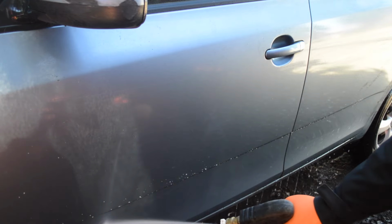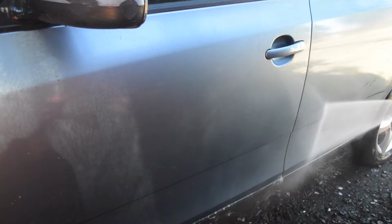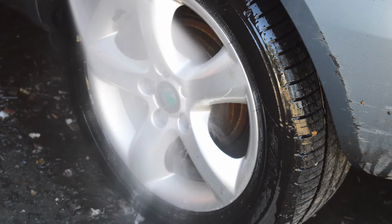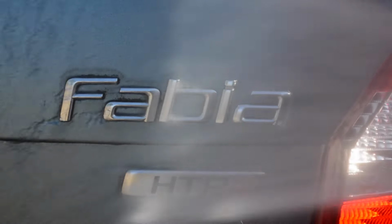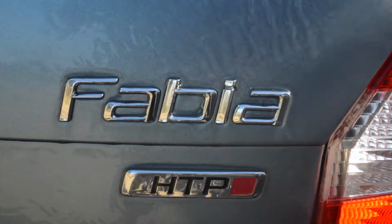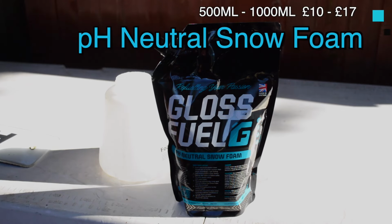Although it is a little bit harder for you to see on the camera the dirt coming off this vehicle, I can see a layer of dirt coming off. However, I have taken swabs on a makeup pad of the dirt that was on the vehicle after the pre-rinse, pre-wash to the snow foam, and I'll show you how much dirt has been removed after each stage after we've snow foamed the vehicle. Now we're moving on to Gloss Fuel's pH neutral snow foam.